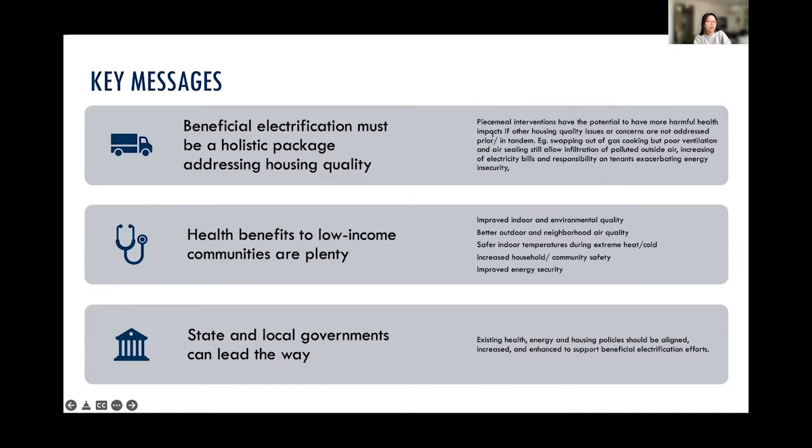And then the second message is that the health benefits of such a holistic, integrated approach, if you will, to low-income communities are plentiful. And this comes from a robust landscape of health research that has already identified the ways in which housing quality is integral to health.